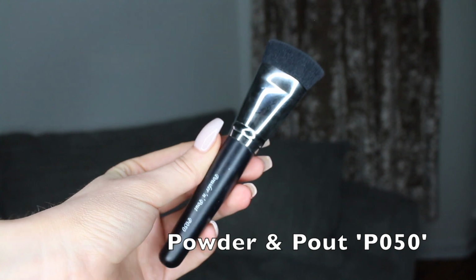I only started using it in June, so I'll start off with that one, and it is Powder and Pout, which is an Irish brand. The brush that has really stood out to me from them is the P050 brush, and it is this flat, I don't know what you call these exactly, but they're really dense, and I've been using this for powder now for the last, I'd say, 3 to 4 months, and I think it is amazing.